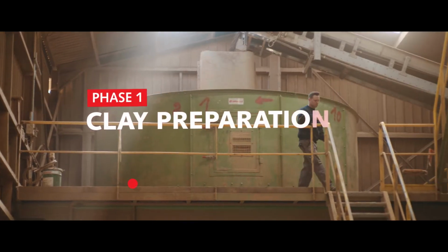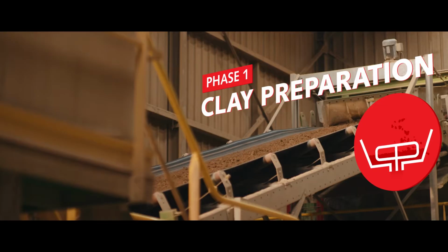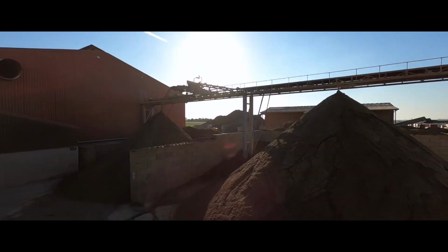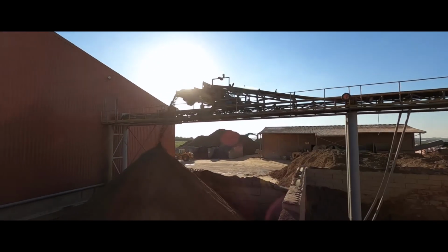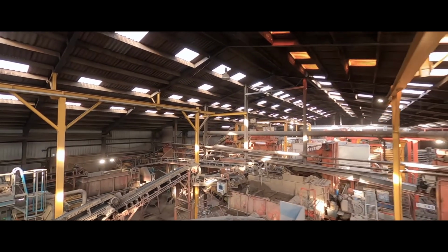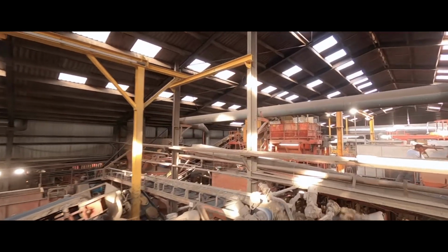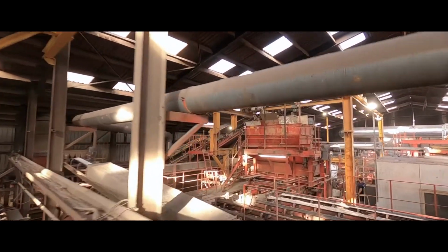The clay is loaded into the dosing machines. Conveyor belts then transport it to the mixers, where water and pigments are added to achieve the right elasticity and color. The processed clay mass is then transported, and the shaping process can now start.